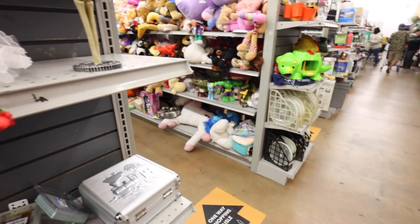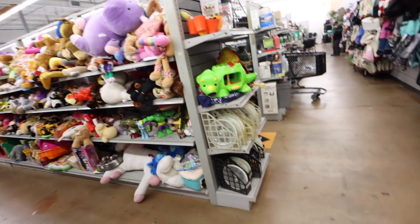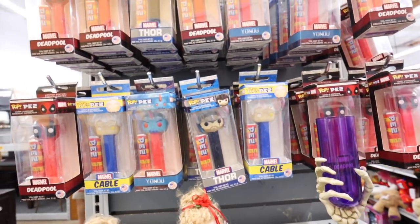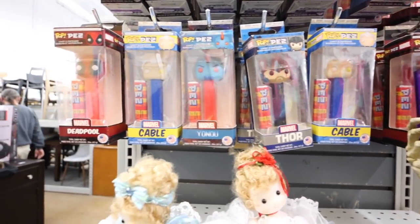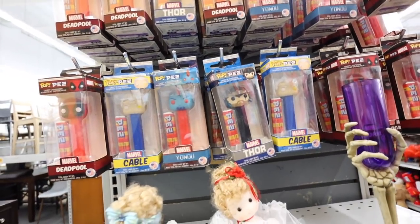It would be amazing. Look at these little dolls. You guys, they have some Pez dispensers. They have Cable, Thor, Yondu, Deadpool. Pretty cool.